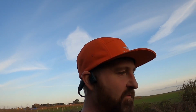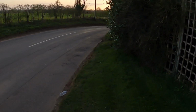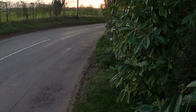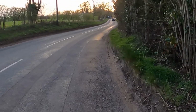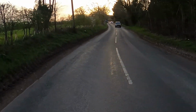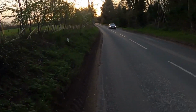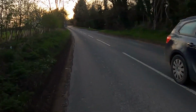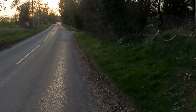I don't think I planned this route very well. It's bringing me down quite a busy road and there's no pavement. There's a little bit of a grass verge, but it ends right now. So it's quite dodgy really. Take my life in my own hands. I'm going to try to cross over. So I'm going to cross again, so I can see the oncoming traffic, so I can dive out the way if I need to.